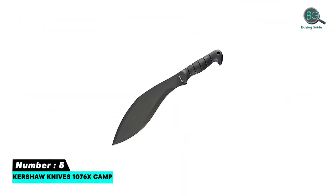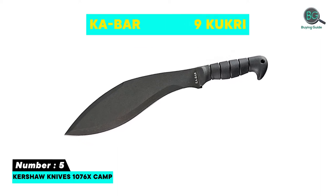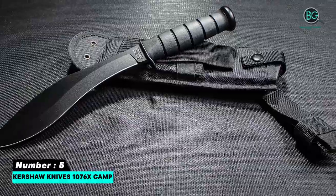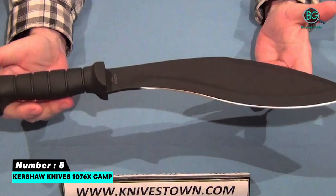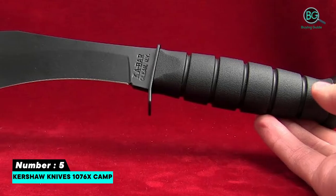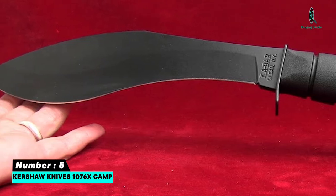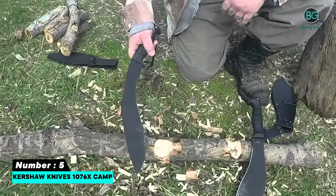Number 5. Kukri 2249 9 Kukri. Very similar to the OKC military machete listed above, the Kukri grass machete features an 11.5-inch straight-back blade design, but instead of the usual blade thickness, the grass machete features a full 0.165-inch thick blade made from 1085 high carbon plain tool steel, which makes it relatively heavy for such a short machete but also very strong.